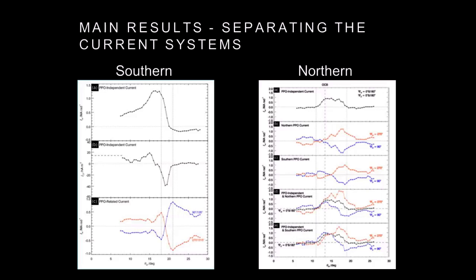So in the north we found that actually both of the PPO systems, so that northern system and southern system, were both controlling the field line currents and both modulating them. So actually it showed that there was closure from the southern hemisphere into the northern hemisphere. So if I go back a few.